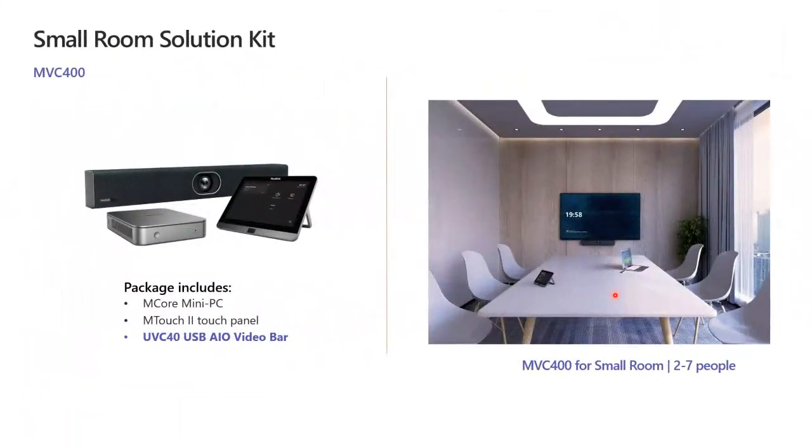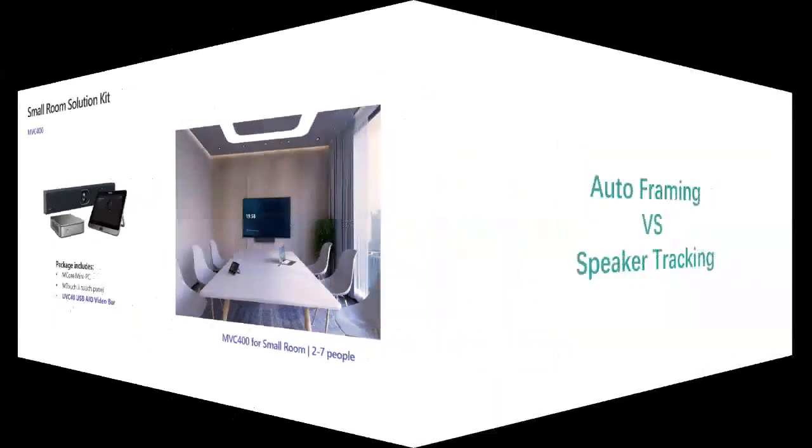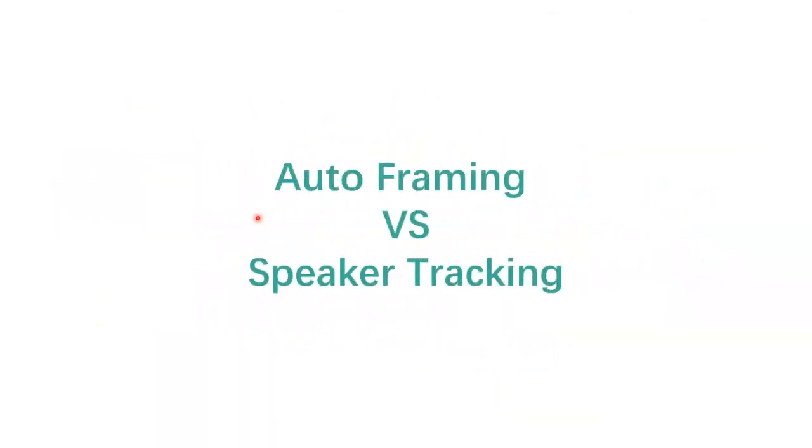The next device is the MBC400. The MBC400 is a very nice device. It's an all-in-one bar with mic, speaker, and camera. It supports speaker tracking and auto framing. And then you've got your M core kit, that's your PC and your touch panel. Auto framing and speaker tracking is something we need to look at so that you understand the difference between the two.